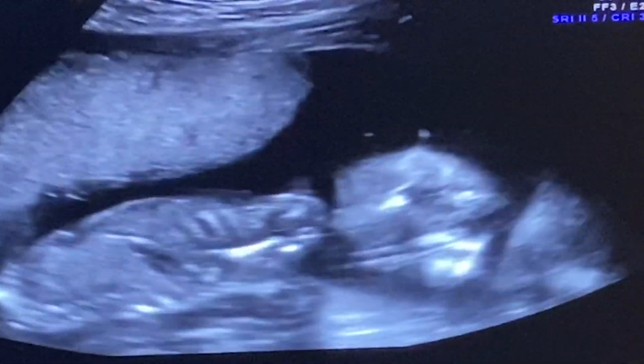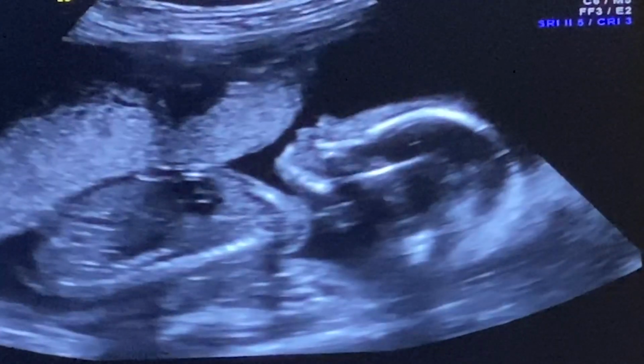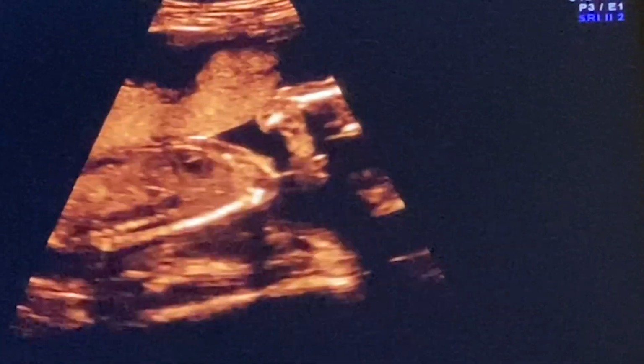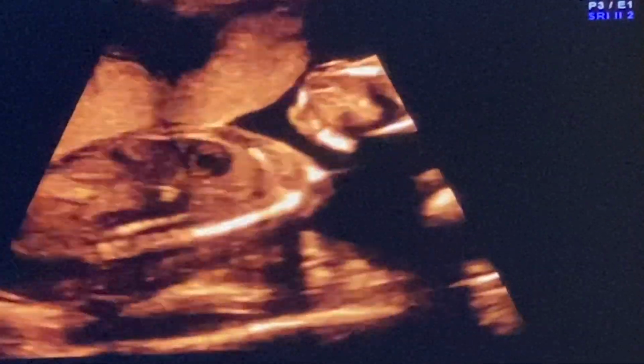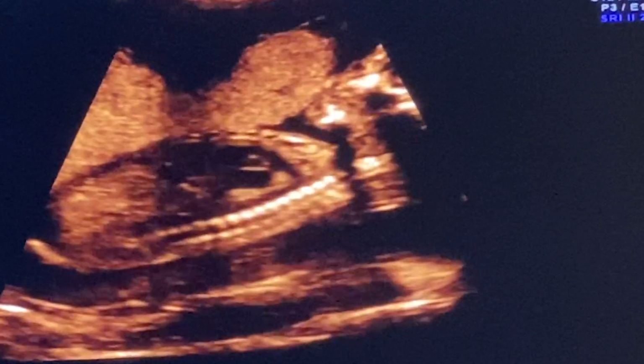It's so cute. All right, I'm going to start looking at the baby's heart a little bit closer here. Is it a 3D? No, 2D. This just changes the color a little bit so you can see blood vessels.